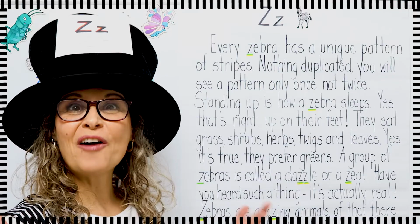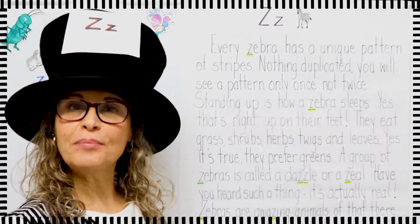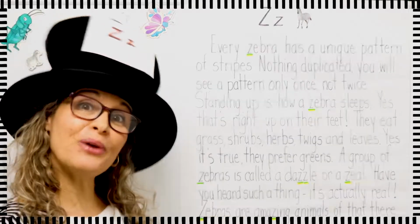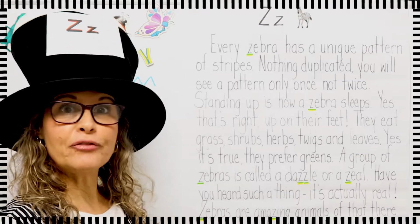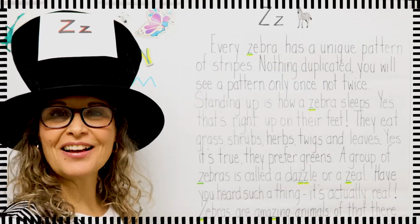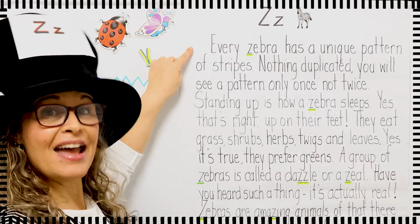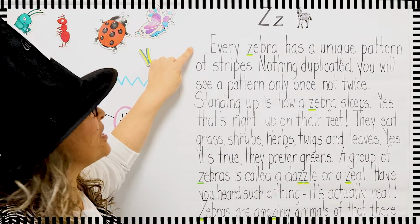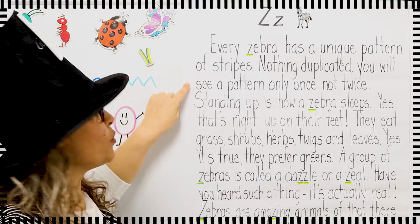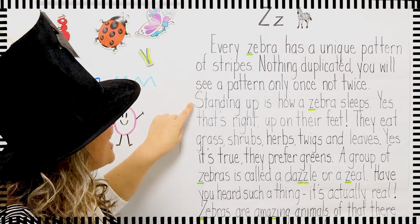All right, we are just about to start a very interesting poem about a zebra. Lots to learn here. Are you ready to follow along? And if you have a pointer, please feel free to follow the words. Okay, here we go. Every zebra has a unique pattern of stripes. Nothing duplicated. You will see a pattern only once, not twice.